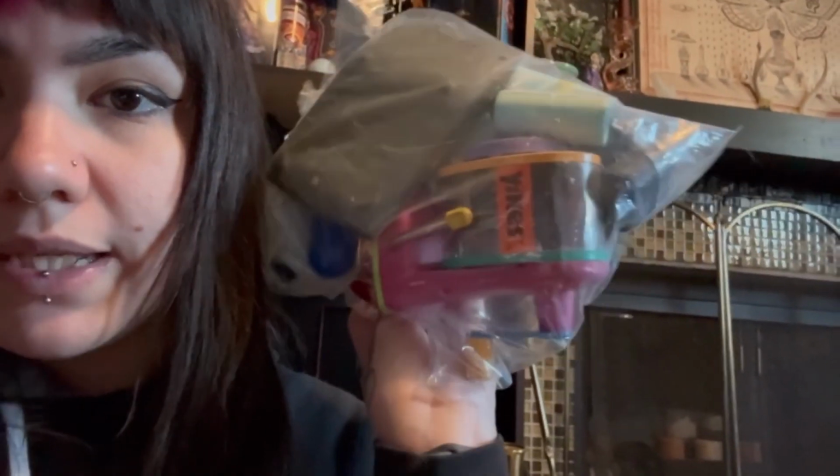We went to Goodwill, and I found in a grab bag one of these Yikes pencil sharpeners. I believe I've sold two before in the past. If not, I have definitely sold one. And it was half price day on Yellow Tag, so I actually paid $4 instead of $8.